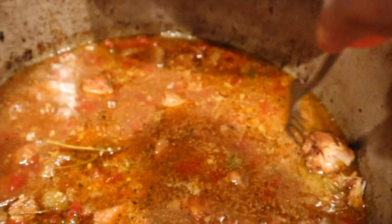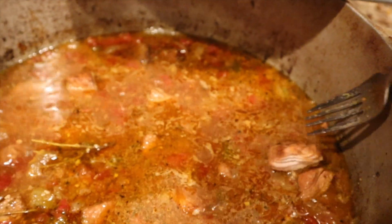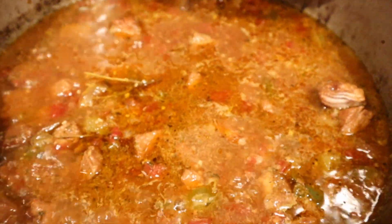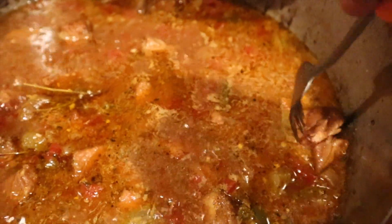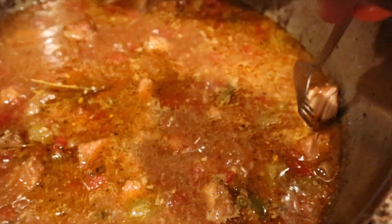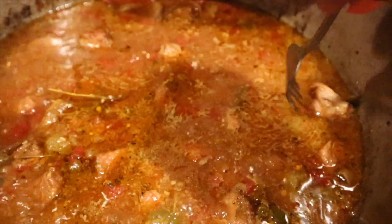So this is my delicious pork stew recipe that I use. I absolutely love it. It's full of flavor, especially since it's slow cooked. Don't rush the process. Make sure all of your meat gets all of the seasoning. And now we're going to go ahead and plate our dinner.